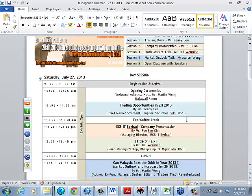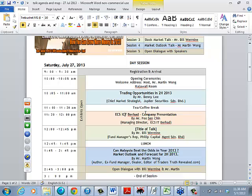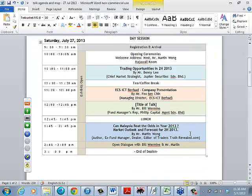Right, then we have a coffee tea break. Then we have a company presentation from Mr. Fu Senjin from ECS ICT Berhad. Let me get that correctly. And this is still in the draft stages, so we just finished. And Bill is going to probably talk about his usual stock market stories and things to be watching out for. That will be a 45-minute talk, Bill. Okay. Pretty short one. That will take us until lunch, and then after lunch, I'll be doing the most difficult part, which is to keep all of you awake.